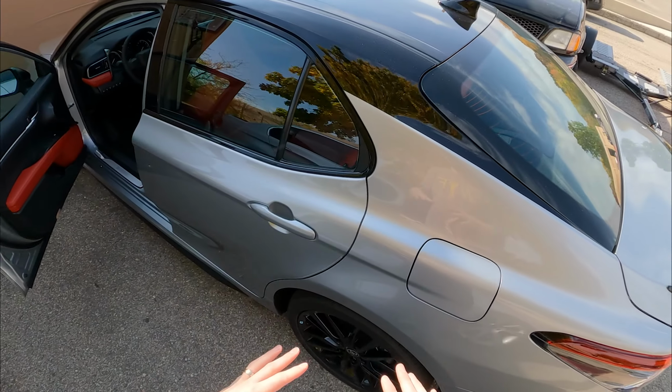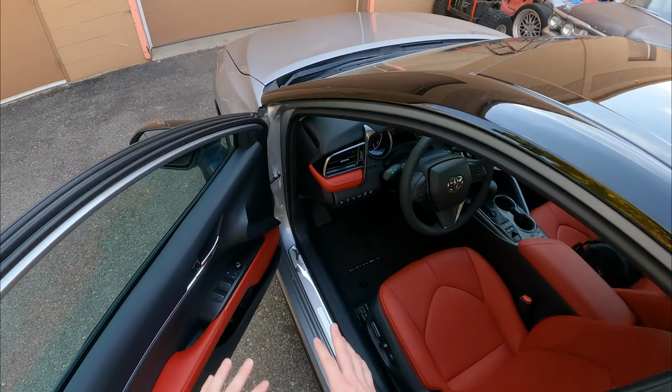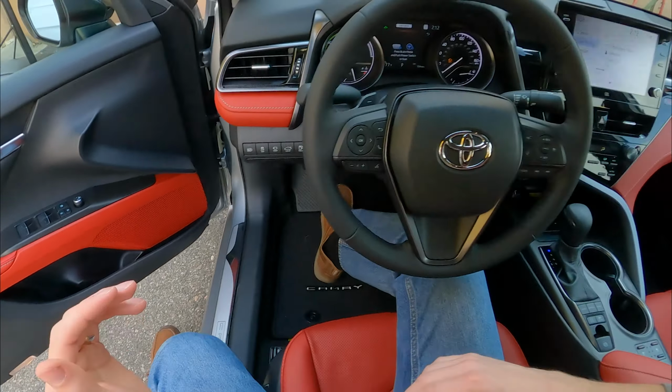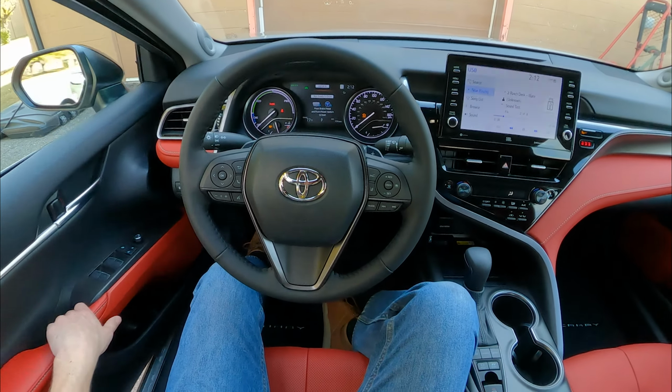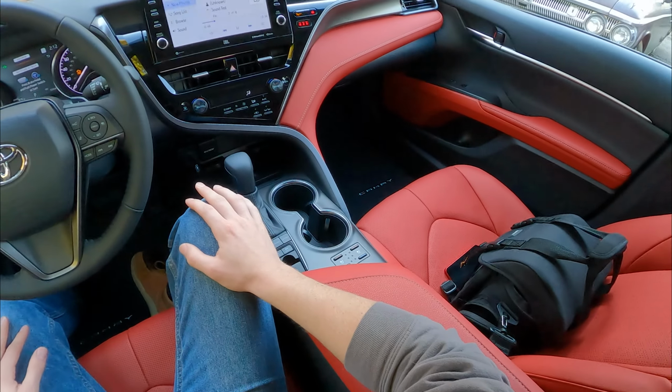Now, some people have asked about rattling in the JBL system in the Camry. I haven't noticed anything, but when we get out on the road and listen to the deep bass tracks, we'll see if we notice some. All right, well, I'm going to get this stuff put away so we can get out on the road.